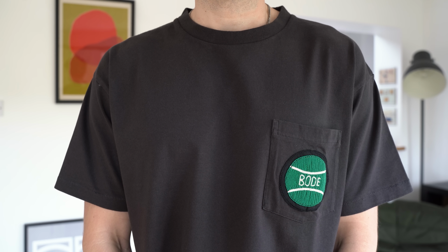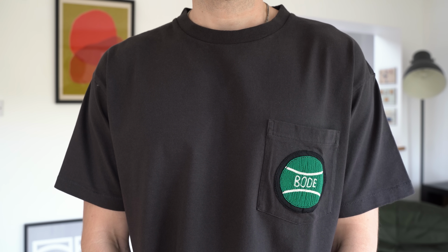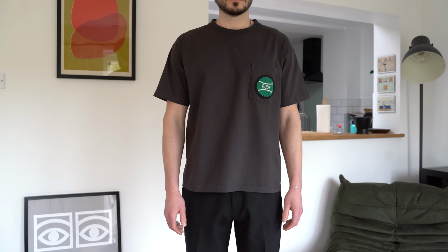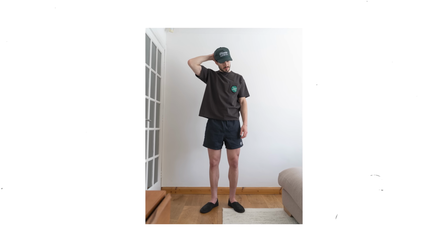I don't really wear a lot of relaxed fitting t-shirts these days, and I don't own that many currently, but when I'm wearing shorts, I really like the look of them, so I wanted a more relaxed fit to go with my Bodie shorts basically. I think these will work perfectly together.